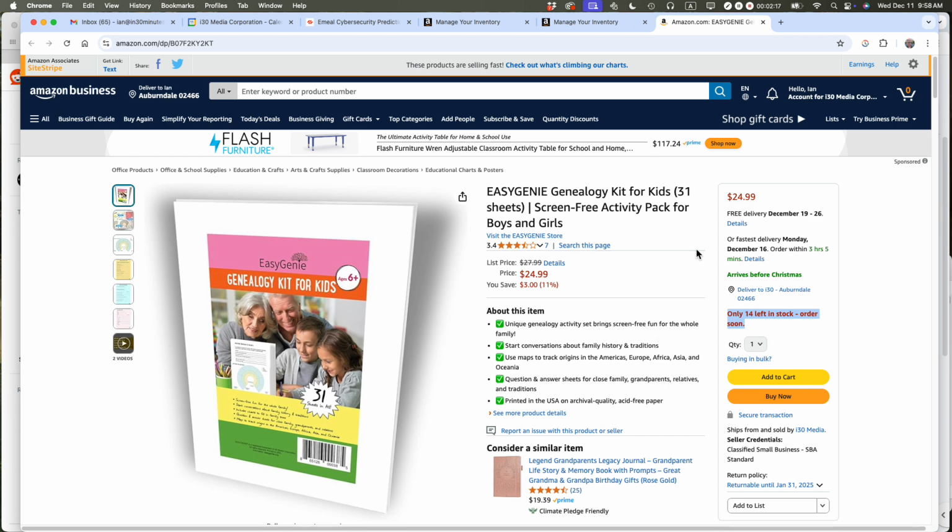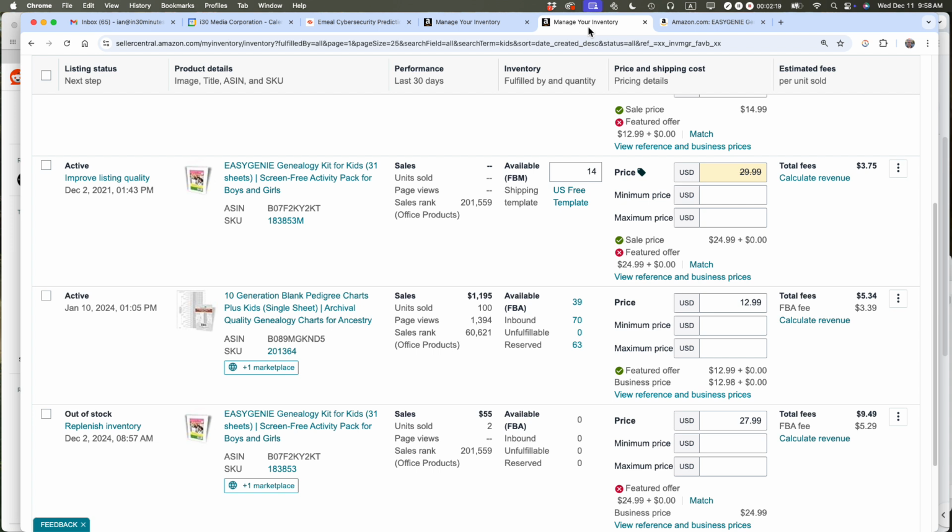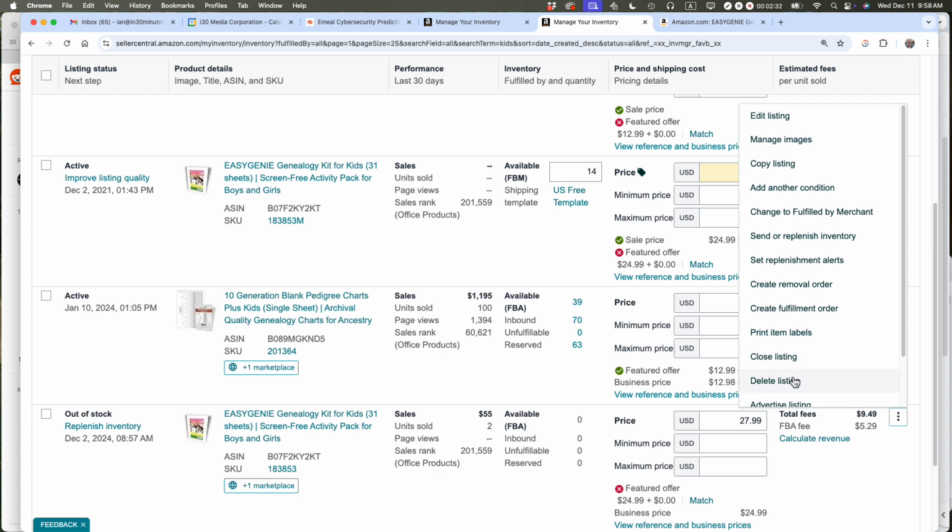But that's basically the long and short of closing versus deleting a listing. And I would say if there's any chance it's going to come back, just close it. If you think it's going to be gone for good and there's no way you're ever going to restock this item, then delete it. You do it using the More Actions icon over here, and then select Close Listing or Delete Listing as needed.